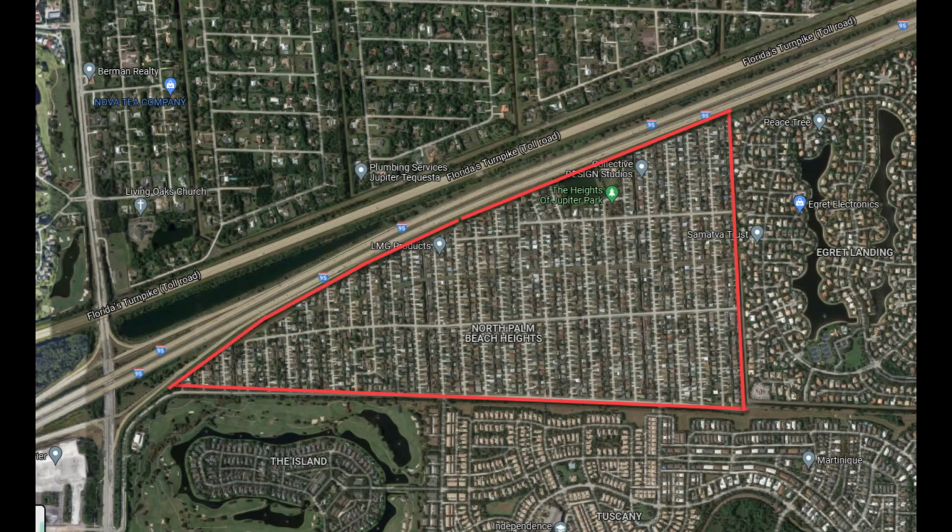Now, the only negative I have about this community is if you live on the western side of the Heights, it does butt up to I-95, which is the major highway. So you are going to get some extra road noise from that, of course. So that's something to take into consideration. If you're looking to move here, anything that's close to I-95, even though they have the wall up, it's going to be noisier over here when the traffic's heavier.